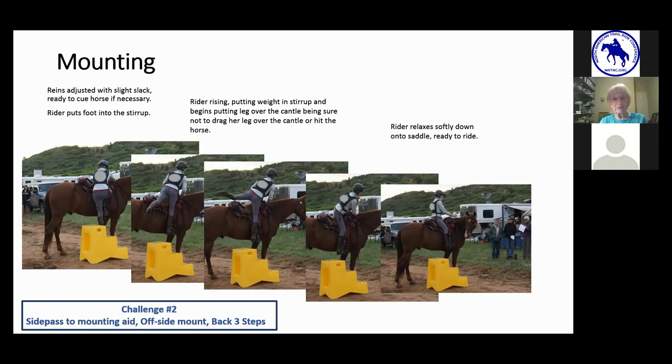Don't just plop down. Sometimes we've seen riders plop down so hard and heavy that the horse kind of goes, bah, so make sure that you do it as lightly as possible. And so the rider relaxes down softly into the saddle, and she's ready to ride. You notice that she's looking up, keeping her eyes on the horse's ears, and being ready for anything. So a nice mount here. She picked a good one.